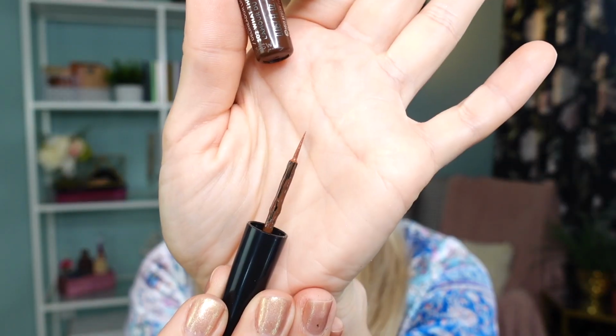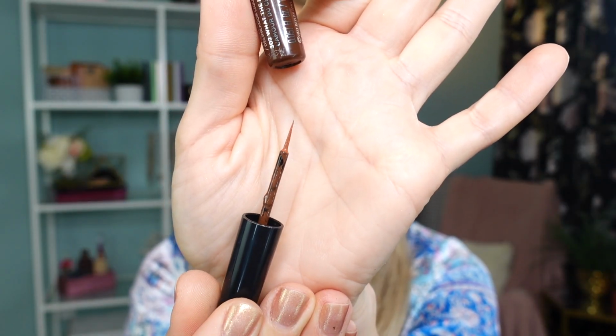Another product that I picked up is from Revlon. This is their Color Stay Micro Easy Precision Liquid Liner. It's not really a matte formula, but it's also not too shiny, so it's kind of in the middle. The color is actually really nice. It's nice and light brown. This is something that I was personally searching for.